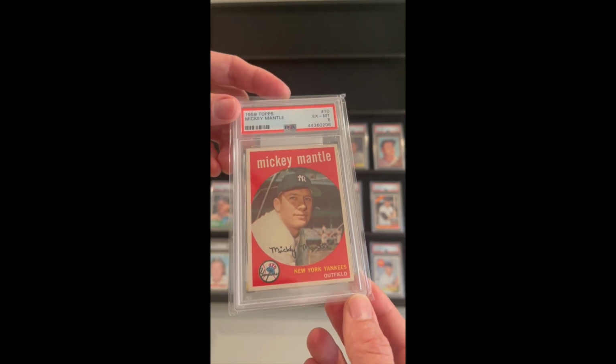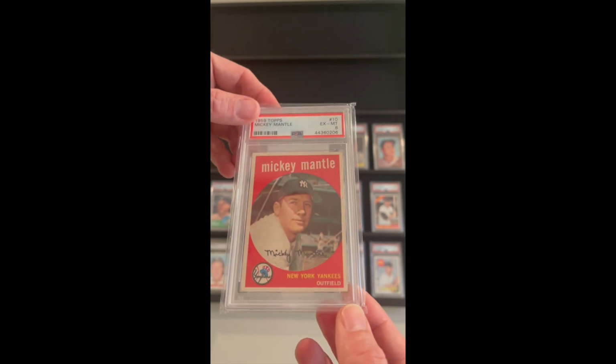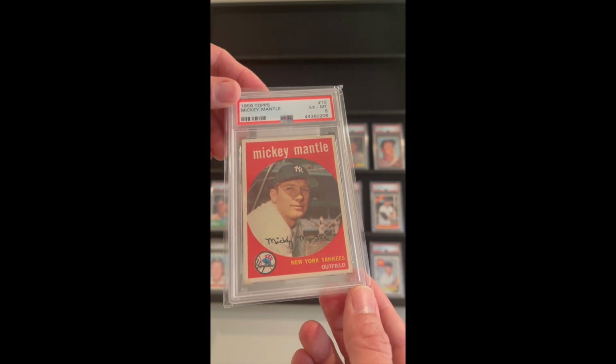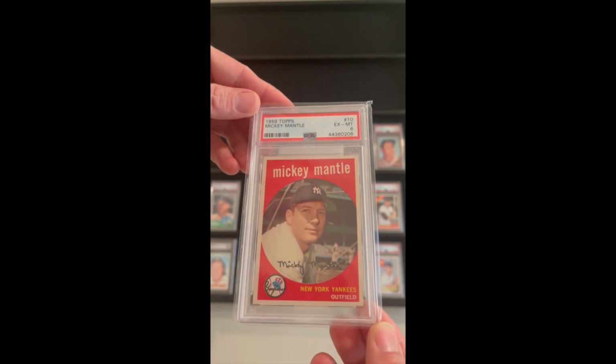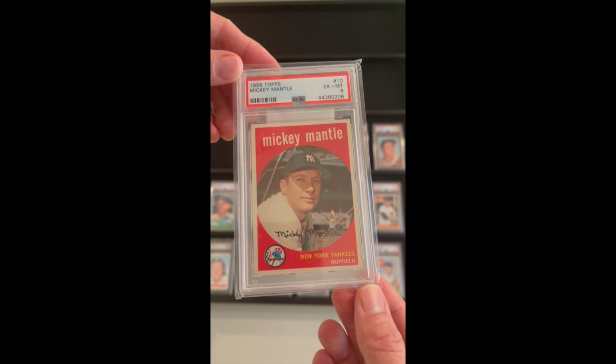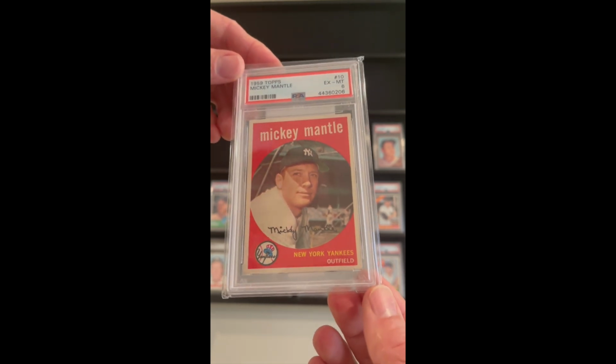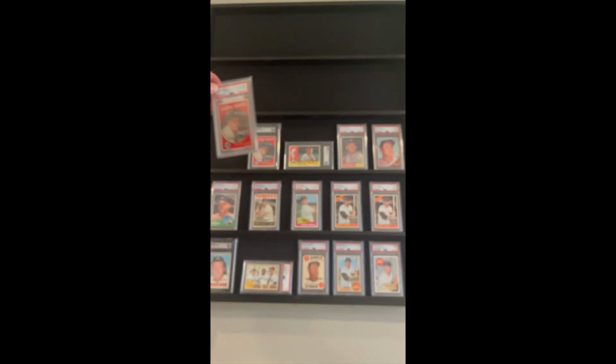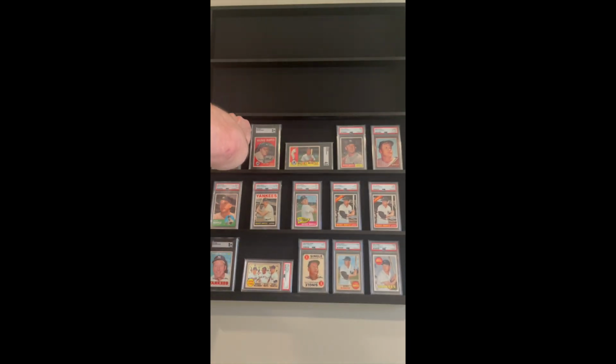This is one of those cards that I could see maybe upgrading again, just to get that perfectly even centered card, but this is beautiful. I'm not complaining. Maybe I am, but it's a beautiful card.